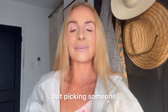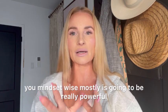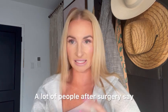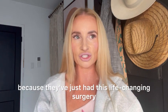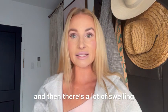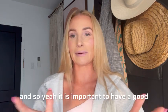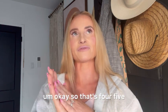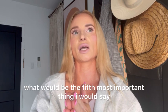So you don't necessarily pack them, but picking someone who's going to be a really good support to you, mindset-wise mostly, is going to be really powerful. A lot of people after surgery say that they feel a lot of emotions, especially because they've just had this life-changing surgery. And then there's a lot of swelling that happens because you've had that trauma to your body. And so, yes, it is important to have a good companion with you. Okay, so that's 4. What would be the 5th most important thing, I would say?